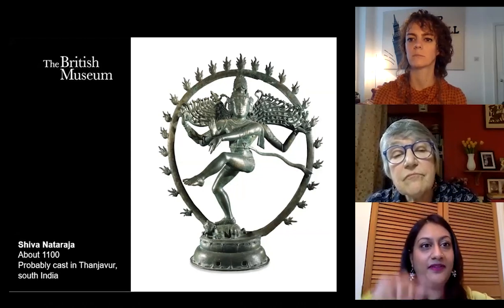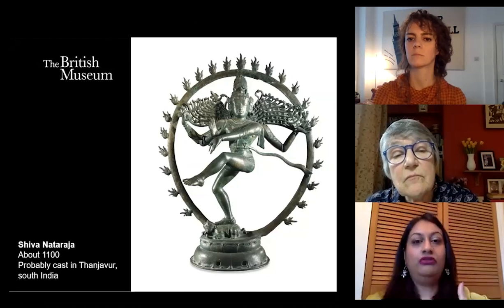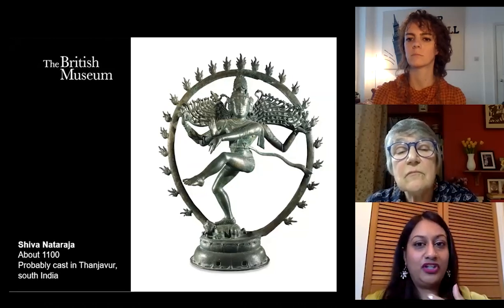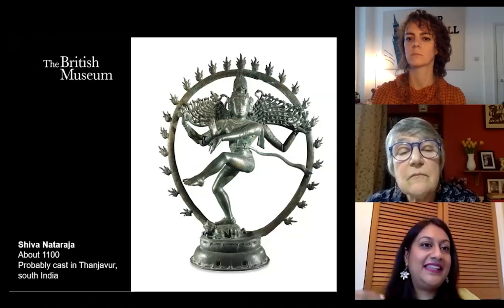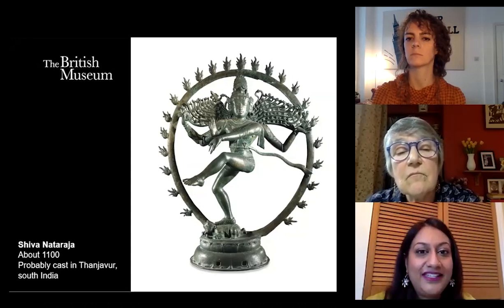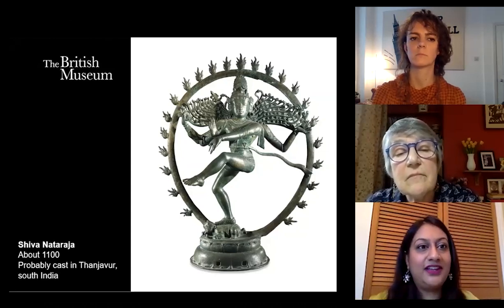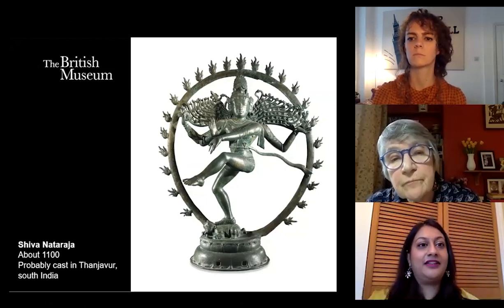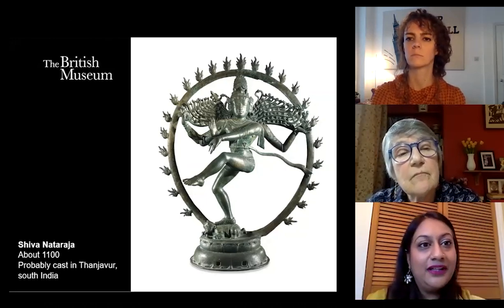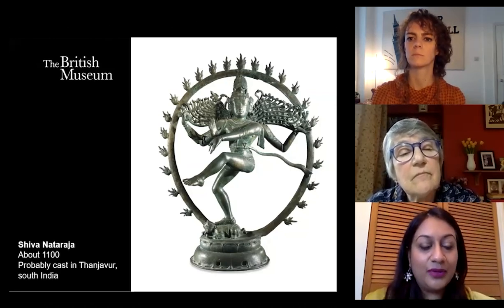In terms of the flames around the Nataraja, generally they're thought to represent the destructive energy with which Shiva is dancing at the end of each of the cosmic ages. He's cleansing all the negativity, he's removing illusion, and I think it really emphasizes the power of his dance, the amount of energy that's radiating out. So yes, every part of this is very symbolic.